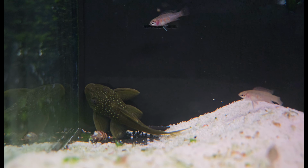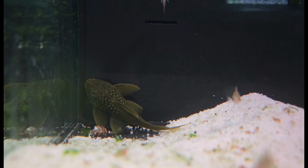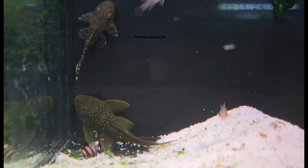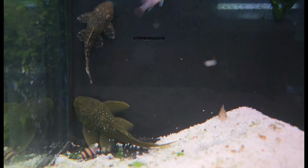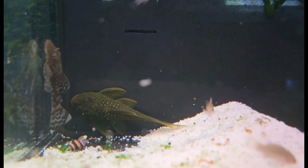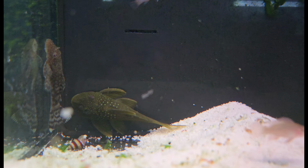And one more cool Pleco for the week. We have this absolutely adorable, teeny tiny little green phantom Pleco. Quite rarely do I ever see green phantoms in smaller sizes. Very, very cool to see. I mean, you can kind of get a judge of how small he is. That's a tiny little baby bristlenose Pleco, and those are scarlet badis. You can get a sense that this is a very small green phantom. So for anybody who's ever wanted to grow up their own little green phantom, perfect time to do so.